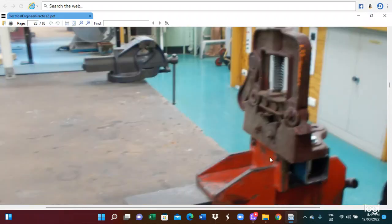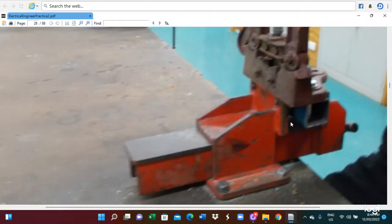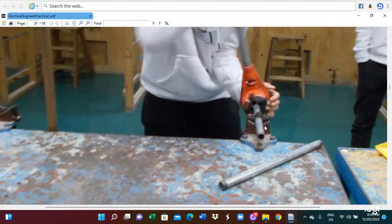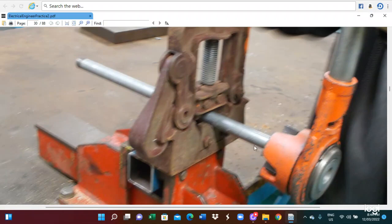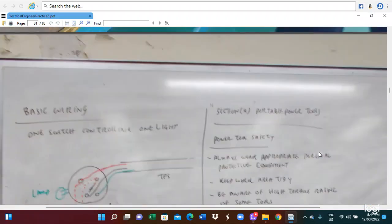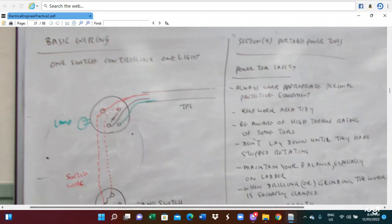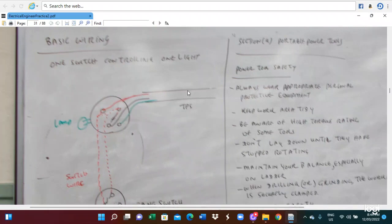Here is a diagram of the pipe grip, so we can fit the pipe grip for any tapping. And here the student is doing the tapping, making a thread on the pipe. We handle the pipe using the pipe wrench, and we are also turning and making the thread. Up to this stage we have been talking about the basic handling and the basic washout function.